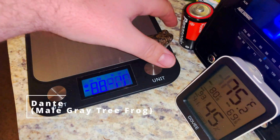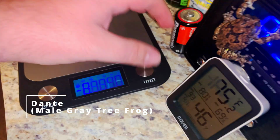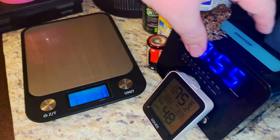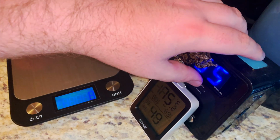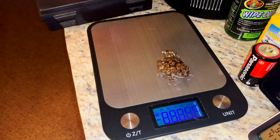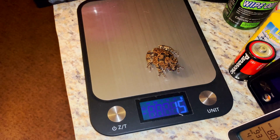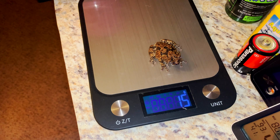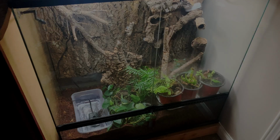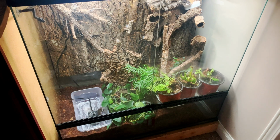Next, we move on to the wild child of the enclosure, Dante. He's the smallest gray tree frog, he's also the most alert, and he's the least trustworthy, but that's to be understood because he's also the smallest. The smaller the frog, the more stressed and the easier it is to spook them. He's actually a pretty good weight for such a small gray tree frog. He's doing fantastic, and we're keeping our eyes on all of them.